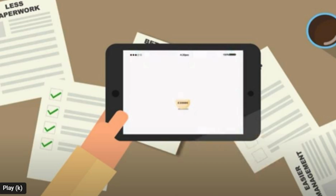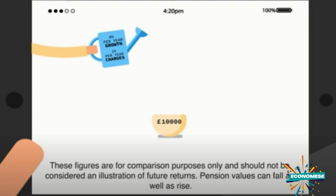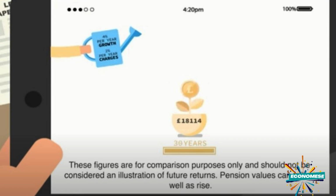So if we look at pension A, we've got a starting value of £10,000, and the performance, because it's an old style fund, has been 4% per year. Now, the charges are 2% a year. Now, if you project this performance out to 30 years, the end value is likely to be £18,114.